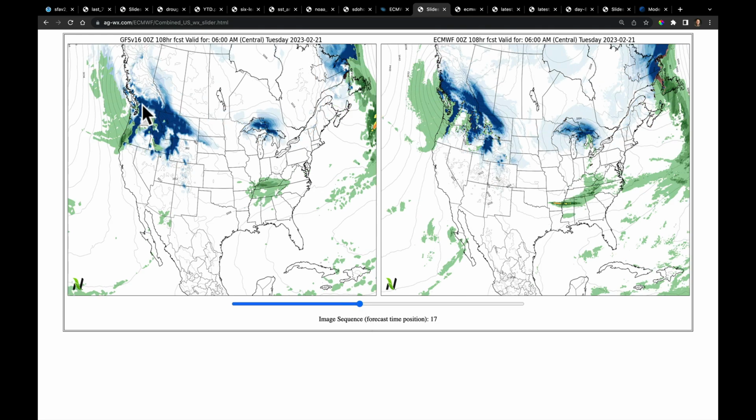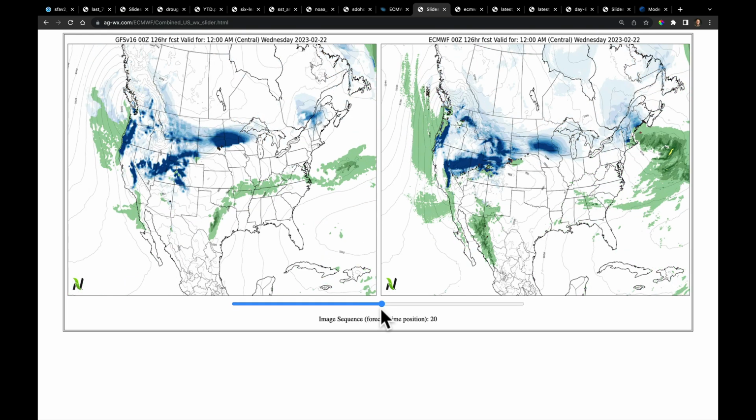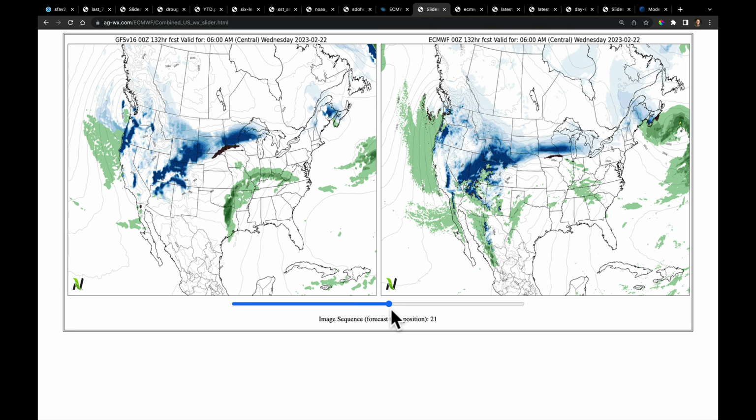And a system times itself to run right along that cold edge of the air into the Pacific Northwest. There could be some scattered showers over the Mid-South. You can see it in both models here. But just take a look at the size of this system diving into the Rocky Mountains, into the Cascades. It's going to put down quite a bit of snow, possibly in some places 1 to 2 feet in the mountains of the Rockies and the Cascades.